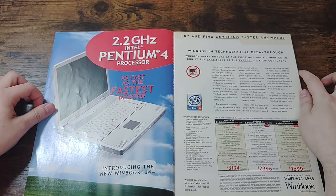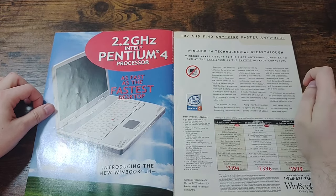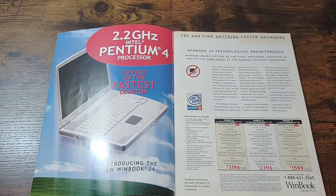Winbook J4. I've never heard of that laptop before. It has a Pentium 4 in it. Actually, I believe that these processors were quite power hungry. Wait, let me look it up really quick. Yeah, it seems like it's quite a bit of wattage, about 55 watts. So that's kind of a lot for a laptop, although there are still some newer ones that might have that.